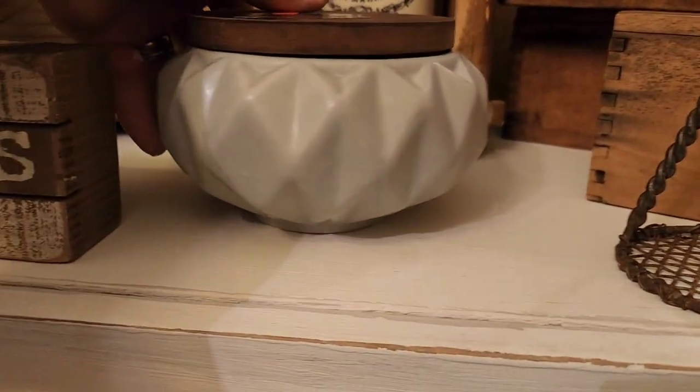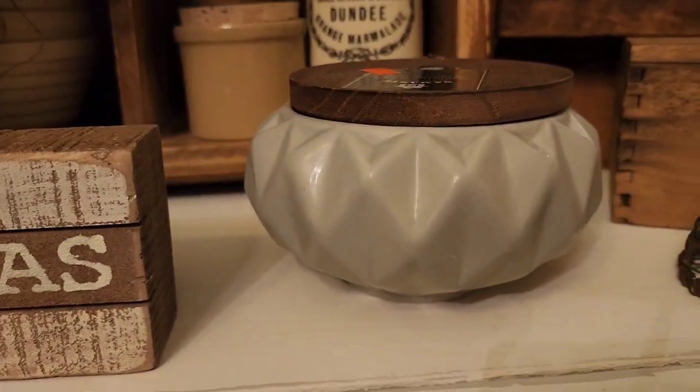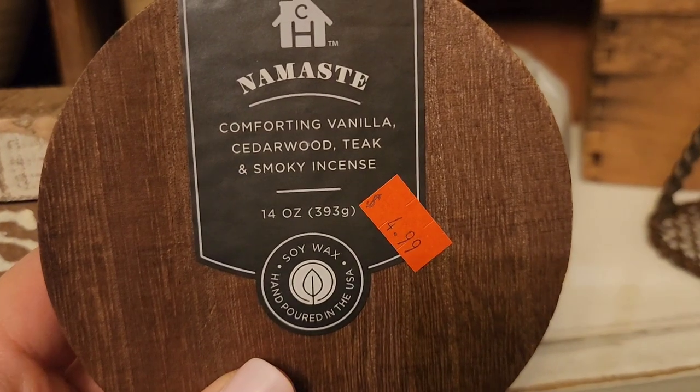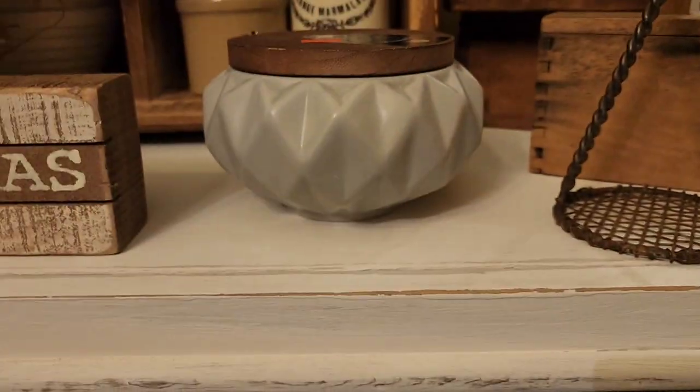I got this beautiful candle today, and y'all know I'm funny about candles. I only like soy ones, and I'm really funny, but this was a beautiful one, and it never been burned, and I got it at the Goodwill, and it was $4.99. So it's vanilla, cedarwood, teak, and smoky incense. It smells delicious. That'll look pretty with that gray.